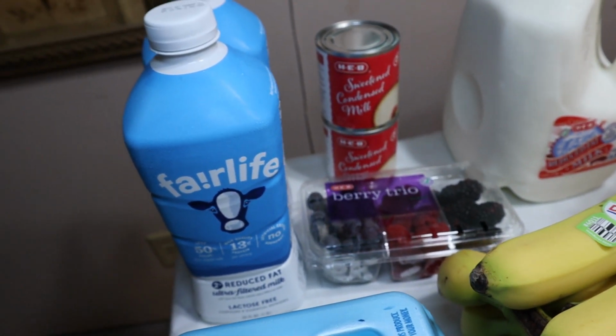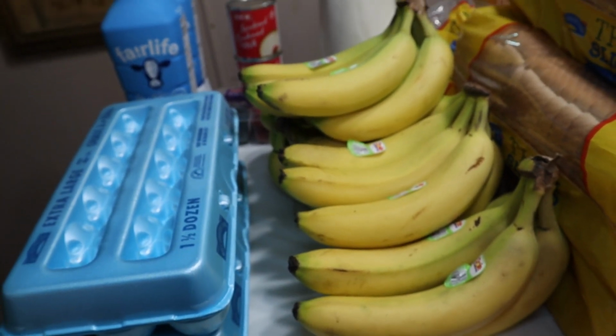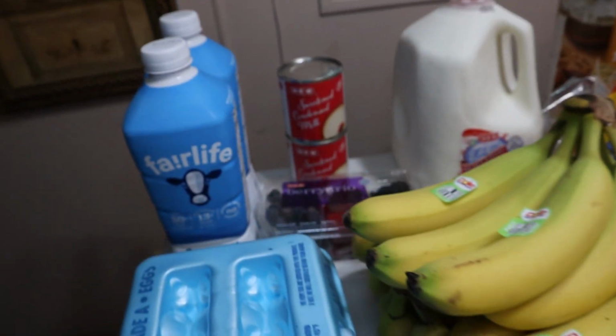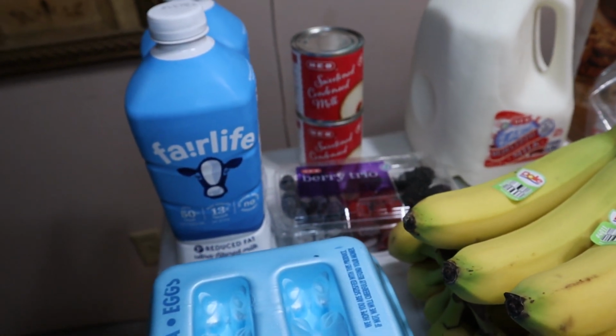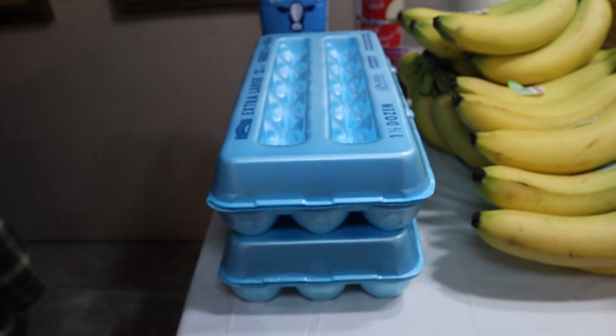And then we are going to try something fun with them this time, and we are doing yogurt splits. So some of those bananas there will go for the yogurt splits. So that sounds really good. The kids, I think, will really like that. And then I've got 2 cartons of 18 eggs here.